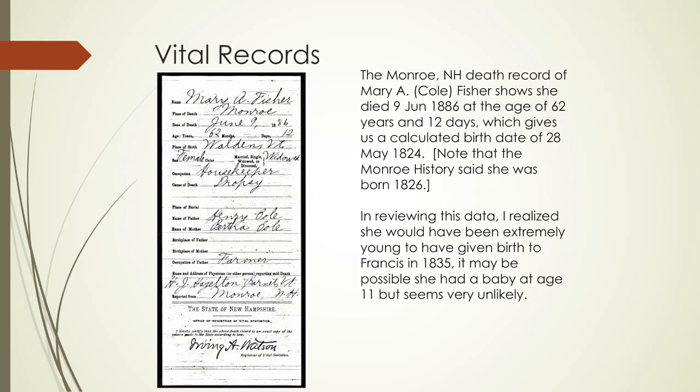This is the death record of Mary Cole Fisher. It shows that she died in 1886 at the age of 62, which would give her a calculated birth date of May of 1824. So the Monroe history said she was born in 1826. I figured that kind of thing happens, and the history may have it wrong. Maybe she wasn't sure what her birth date was, or the family wasn't sure, because somebody had to provide the information to the person writing the history.